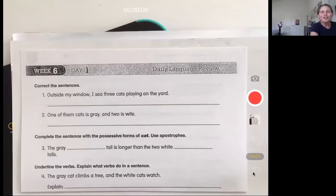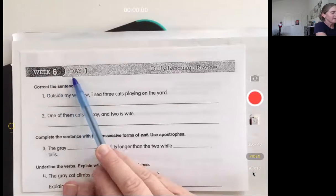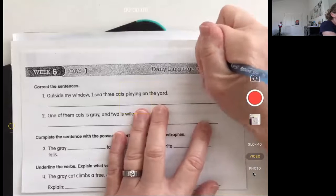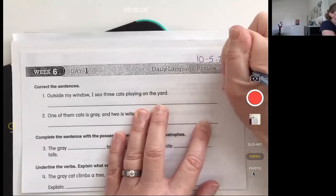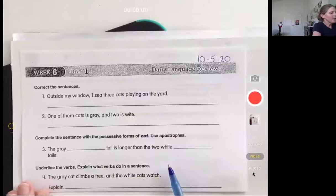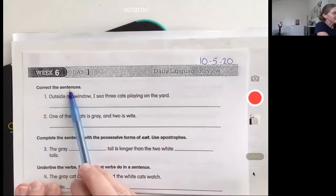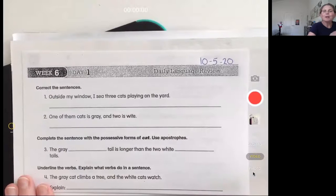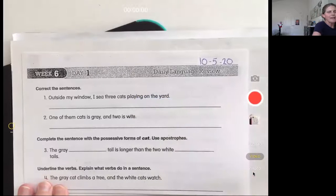All right, be sure firstly that you are in week 6, day 1. I'm going to put the date. Today is October 5th, 2020. Okay, and here we go. I'm going to start by reading the directions. Correct the sentences. I hope that you're getting used to the routine. It's typically the same as you go through your daily language, right? We've got 2 sentences that we're going to edit.